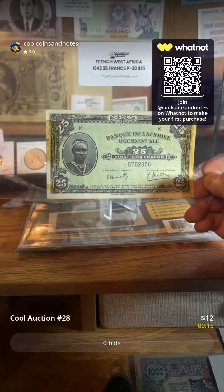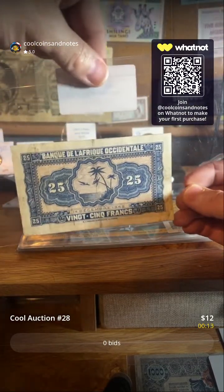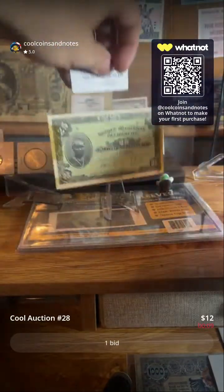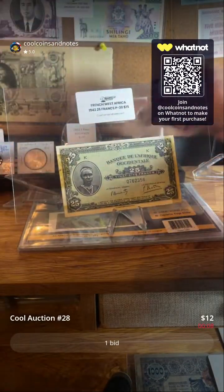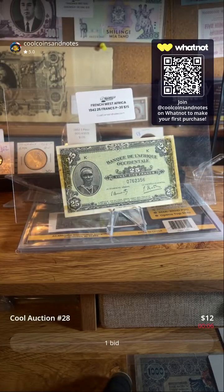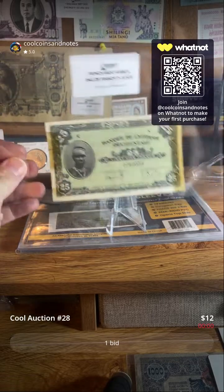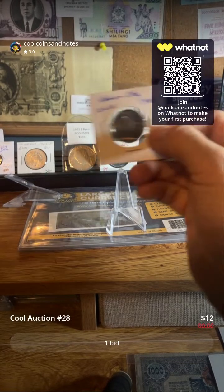Here's a French West Africa. It's got a plane on it, which is pretty cool. 25 francs. Somebody had it taped together as like a short snorter. All right, Adam takes it. Enjoy, Adam.